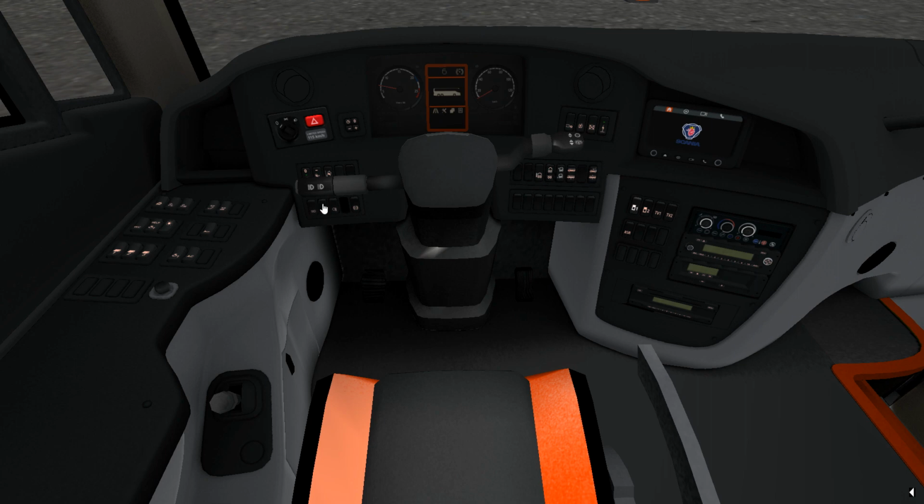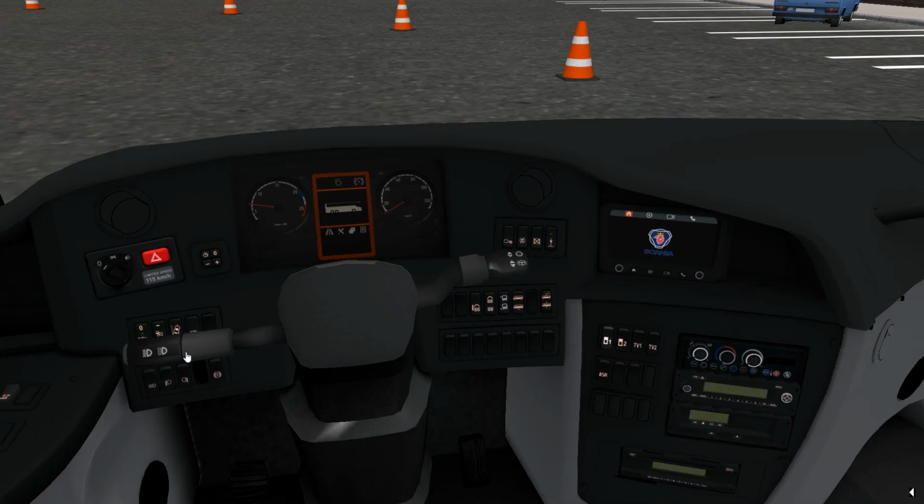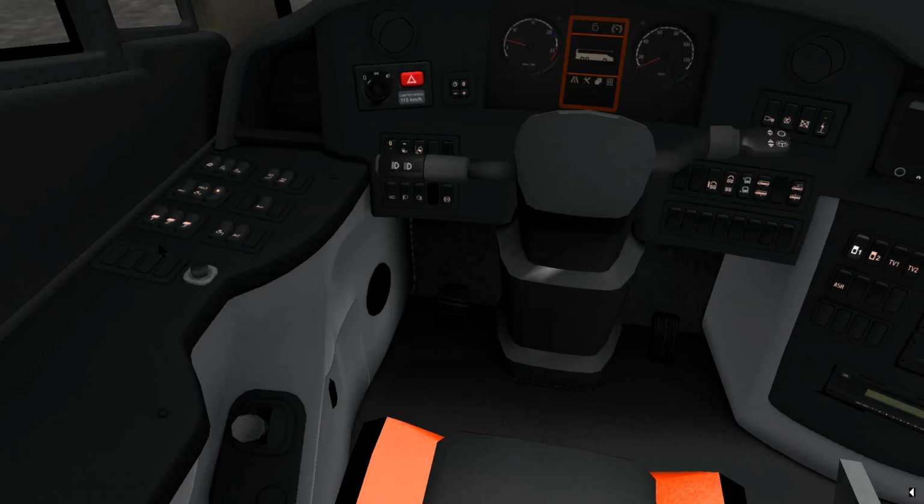Yeah, I don't even know if this actually does anything. I'm just clicking buttons at this point. And that was something I should have clicked. Driver's light, I don't know what that does. That does nothing. Hatch lights, I know that. That does nothing.